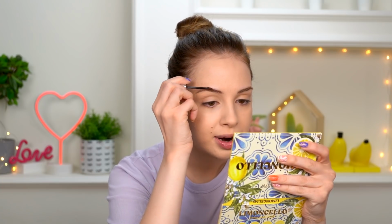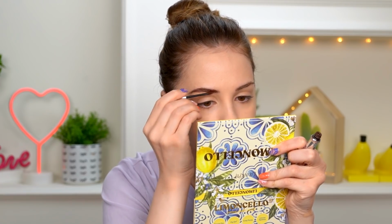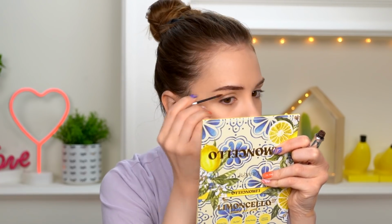Now moving on to my brows. I'm gonna use some tinted brow gel to brush through the hairs and fill them in. And this, my friends, is why you should not underestimate tinted brow gels. Look, before, after. This is the Benefit Gimme Brow in the shade 3.5. I have a very extra eyebrow routine. I always had, I always will.